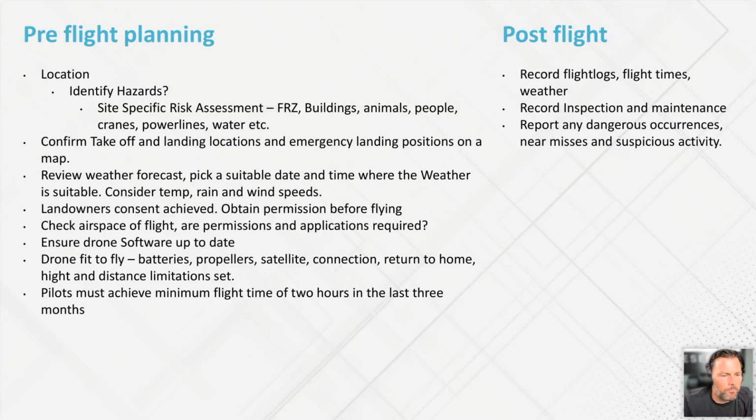And pilots must achieve a minimum flight time of 2 hours in the last 3 months. It's obviously not difficult for us, but for some of our clients who have adopted drone technology, bought themselves a small drone and are taking photos, say, of roofs or high-level elevations, it might be a little bit more difficult to maintain that. It's basically like a drone pilot CPD.